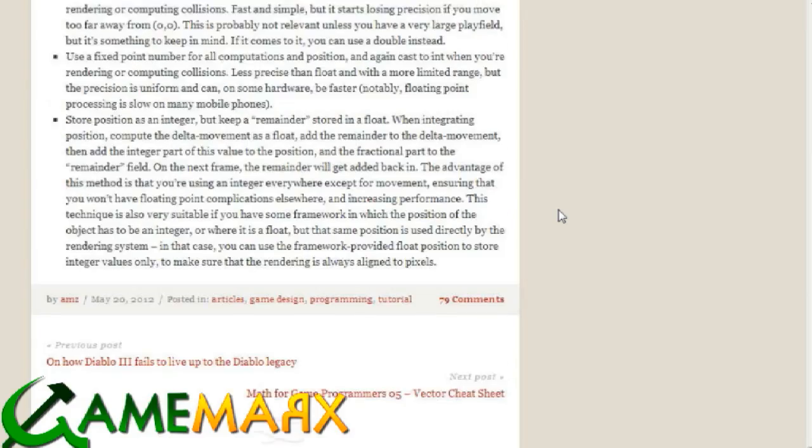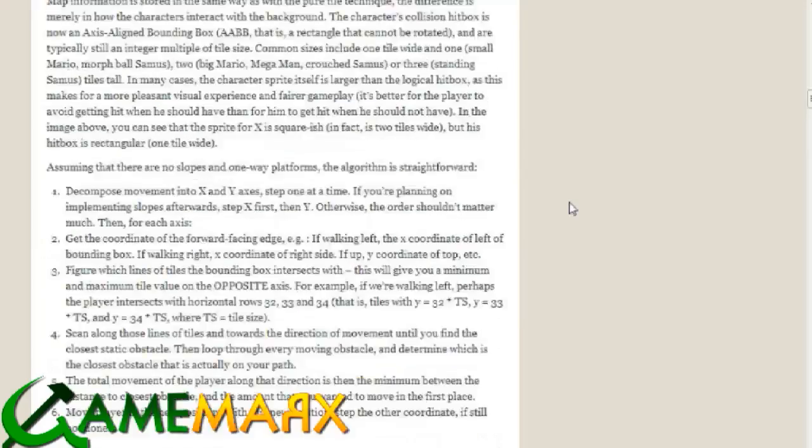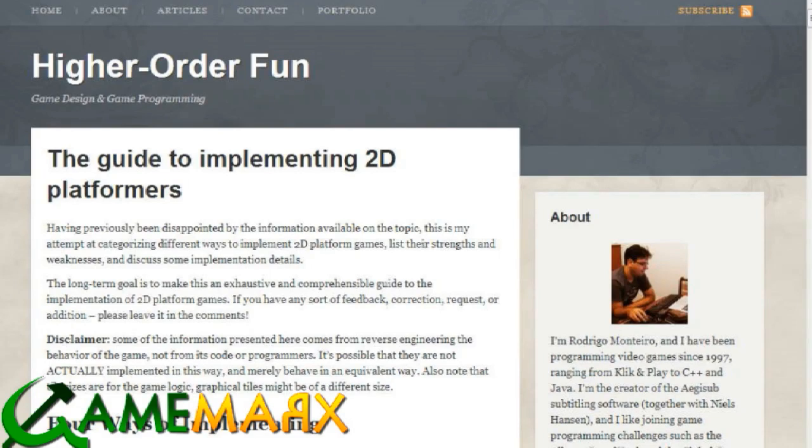It's an excellent article. If you're doing any kind of platformer, 2D definitely, 3D I think it's worth a read. Higher Order Fun is the blog. We'll of course have links in the show notes on all that.